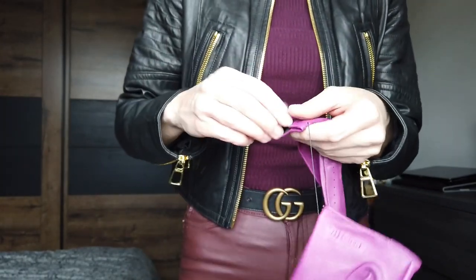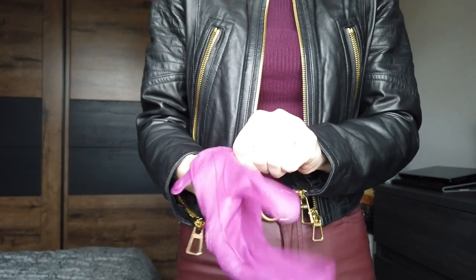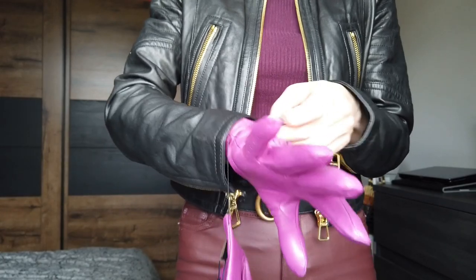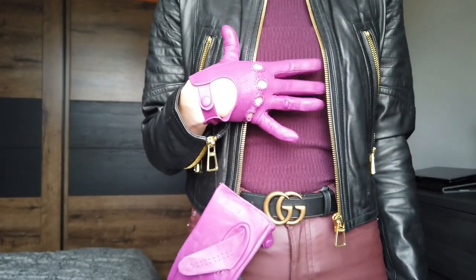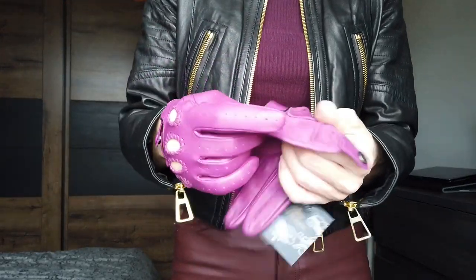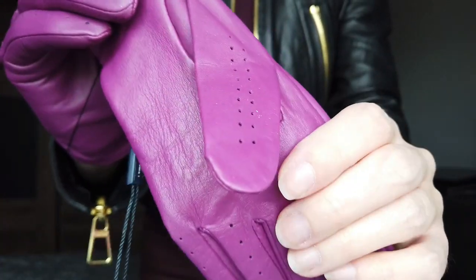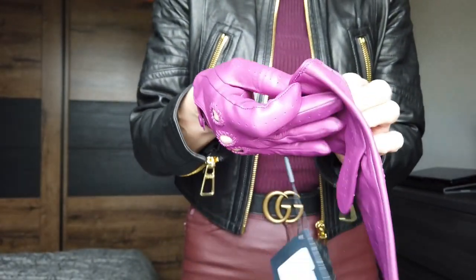Okay, so let's try them on. I tried them on at the shop, but it's always at home, must be another try on. So, okay, the button should be somewhere there, but it's okay. So they are beautiful. I think they are really beautiful, very nice. This is soft, like suede leather inside. And the quality of the leather outside is very nice, very soft and very smooth. So I'm really, really happy.